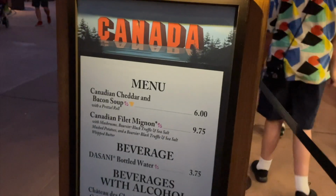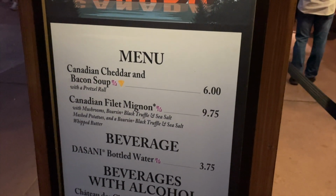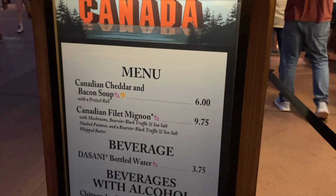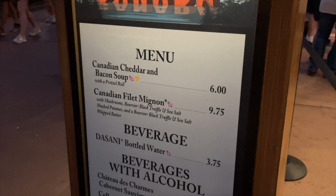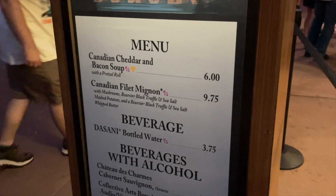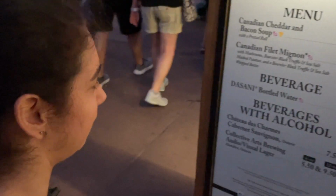So Canada has Canadian cheddar and bacon soup. Bacon. Canadian filet mignon, with mushrooms, black truffle, sea salt, mashed potatoes. Well, you don't want soup, right? Do you want soup? No. And you've had filet mignon. I have? Yeah. You've had it before. Let's go see what else they have. And fun fact, I have family that lives in Canada. Yes, you do. And we have friends on YouTube that live in Canada. All right, so let's move on because you've had filet mignon. Let's try stuff you haven't tried. If we don't see anything else, we'll just come back for it.